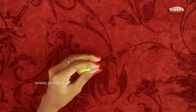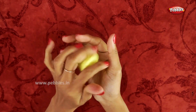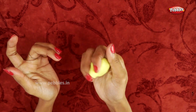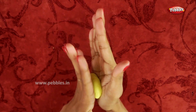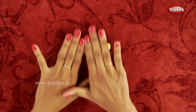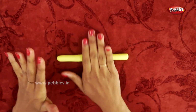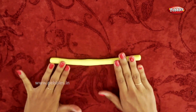A for apple, A for ant. B for ball and B for bat. C for cat and C for cap. D for dog and D for doll. E for eagle, E for elephant.